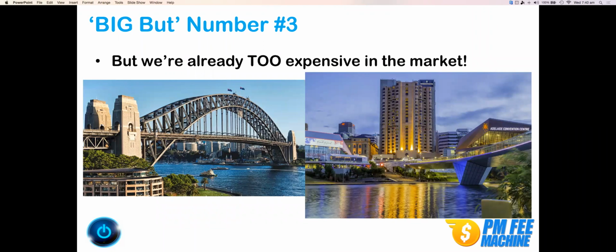But Darren, we're already too expensive in the market. So it leads me to a story with a guy in Sydney that said, Darren, we already have the most expensive management fee here in Sydney. And I looked at it, yeah, he was at the tippy top, but he didn't have any other fees. So we increased substantially his lease renewal fee. We increased his monthly admin and a couple of other fees. And that was very, very successful. In fact, in 1 month, we found an extra $40,000 income just in 1 month. That was one of our record months with them.